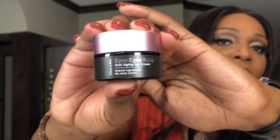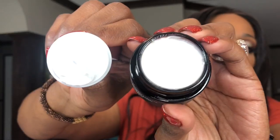I haven't heard of this brand before, guys. If you have, let me know in the comments. This is what the little jar looks like right here. It's nice. And let's open it up. Has a little seal on it. Lift it up. It doesn't really have a scent. That's what it looks like on the inside, just like a white cream.